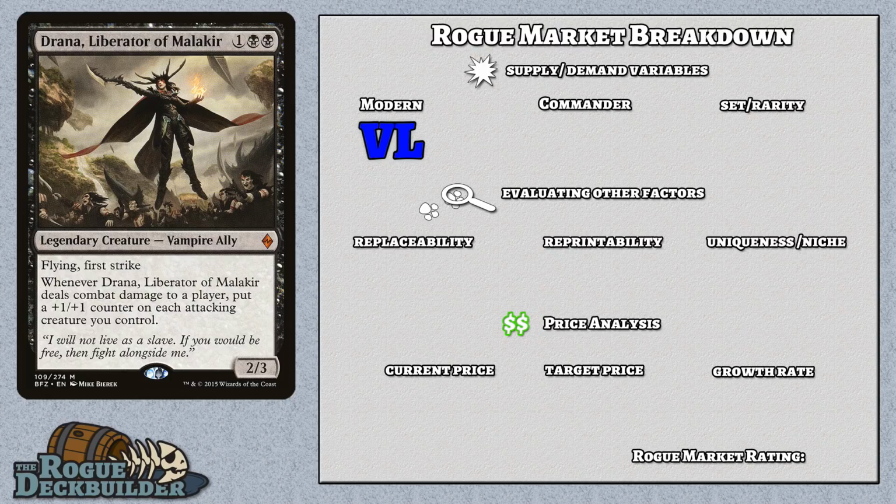Maybe, well, I guess we'll get to this when we get to uniqueness and niche. But if a Vampire tribal deck, even like an Aether Vial Vampire tribal deck, somehow made a Modern deck, possibly it could go in this. But it's going to take a lot of factors to make this playable. In Modern, there are just so many better cards at the 3-drop slot that just outshine the Drana.